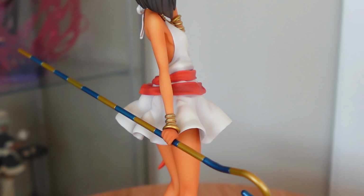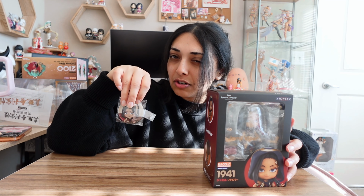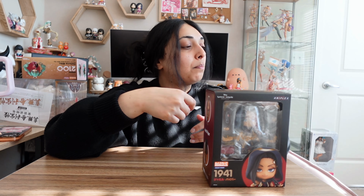And the next one that I picked up is the Jamil Viper Twisted Wonderland Nendoroid. I know technically he's not historical themed, but I felt as though his look and his vibe would suit this haul well. And I picked him up also on Mikaeri Japan through a proxy service. Got him for a price I wanted to pay, and it looks like he came completely brand new and sealed with his pre-order bonus, which is this little pin.